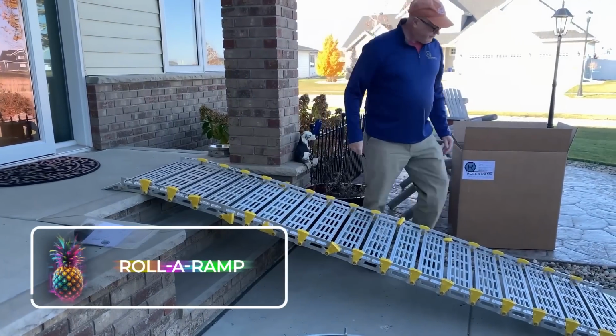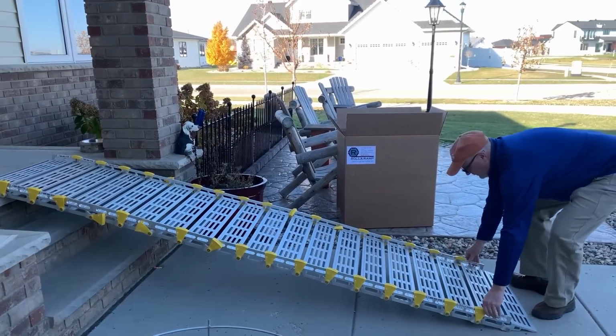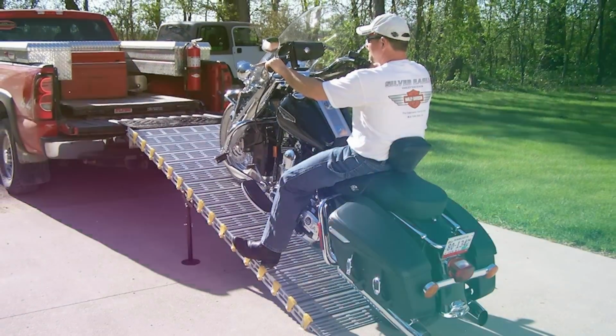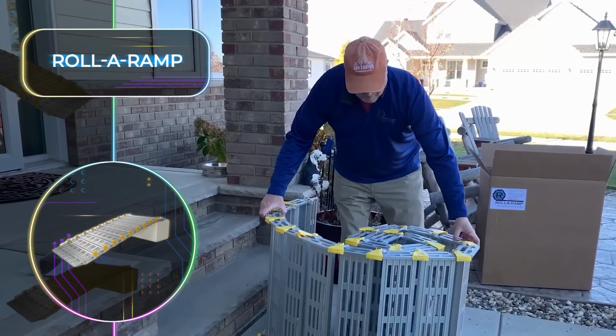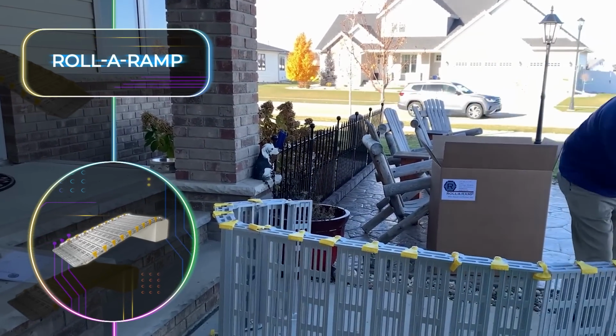Roller ramp. Many of us find ourselves in need of a ramp at the most unexpected of times. And whether you are a motorcycle owner or a restaurant owner, the roller ramp will be an outstanding addition to your arsenal of tools. The cherry on the cake? The ramp can be customized to your exact space requirements, and this is why the manufacturer provides a quick and easy configurator online that can be used to design your perfect ramp.